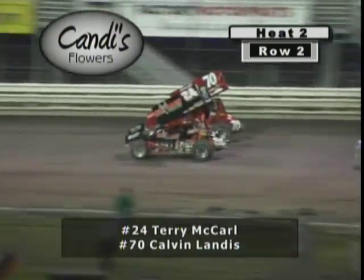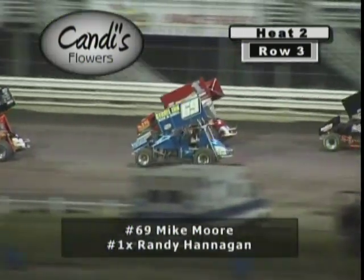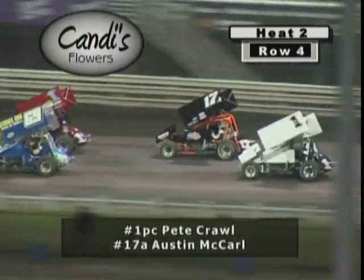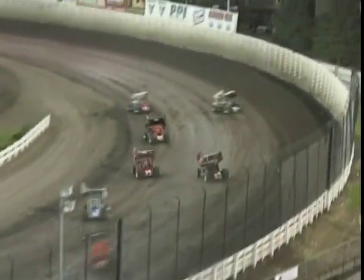So keep an eye on Terry McCarl, what a run he had last week. Off of turn 4, they'll gas it up and we'll go green. Oh, Landis getting a little sideways right off the bat. Wayne Johnson leads him into 2, and look at Skip Jackson moving on the high side. Jackson right on the back bumper. He'll follow Johnson now, maybe try the inside. Bounces up to the cushion. Here comes T-Mac. Oh, Terry McCarl.